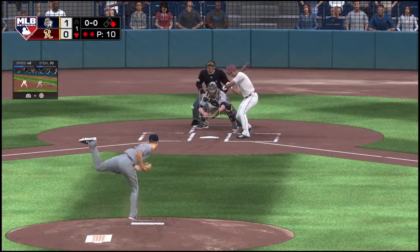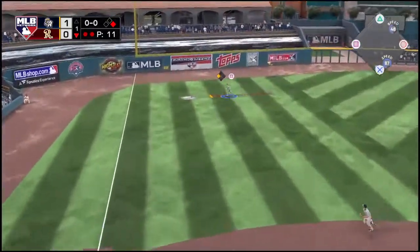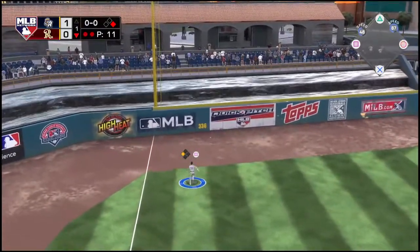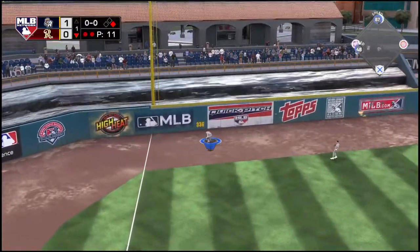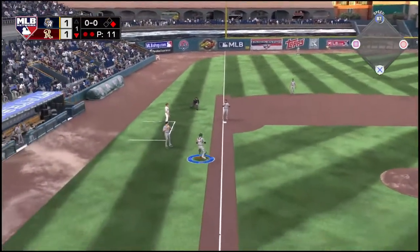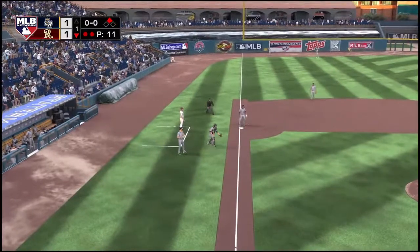Into the box, Bubba Thompson. Pulled hard down the line in left, and a reaching effort, but this ball gets by him as he does a half gainer to try to flag it down. And the tying run is in to score all the way from first. It's 1-1.